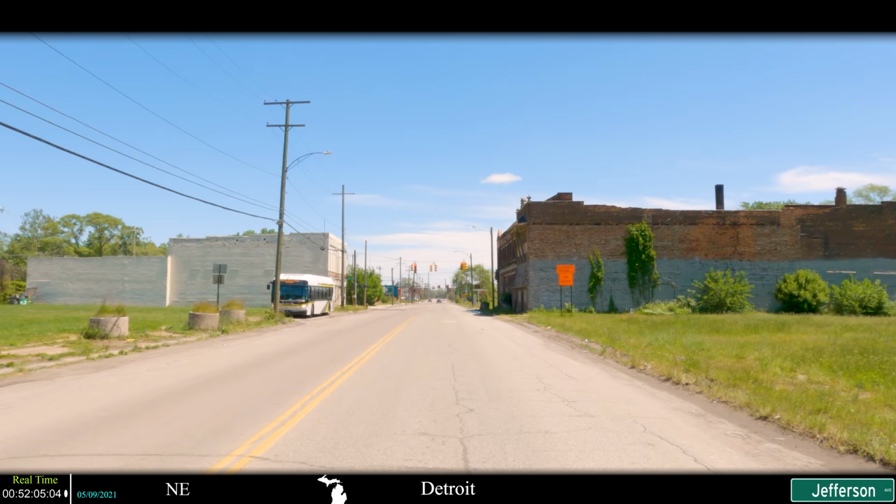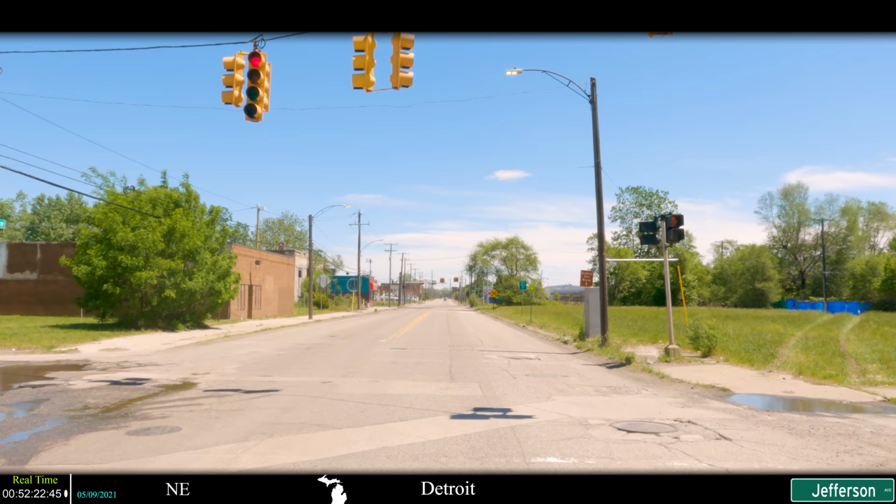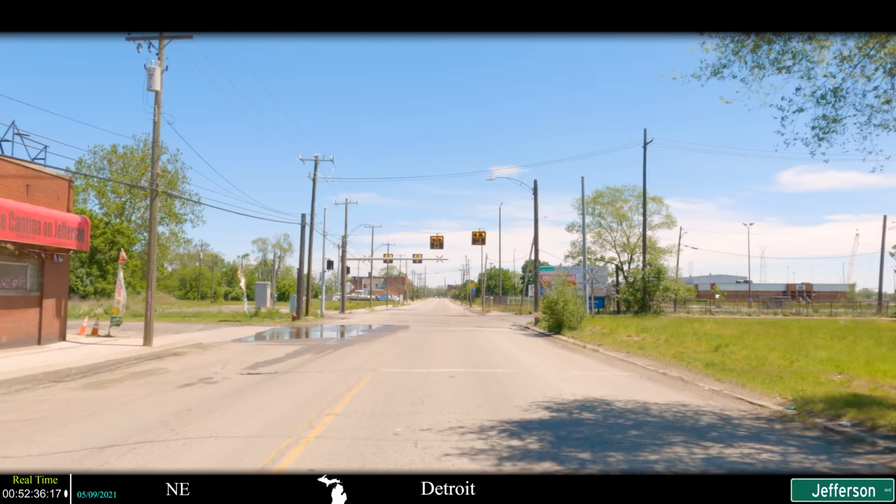Anyway, Jefferson Avenue might be the most eerie-looking street in all of Delray, as it's a wide street with very little traffic, and both sides of the street are full of either vacant buildings or vacant lots.